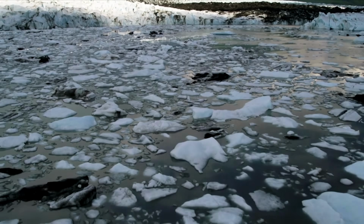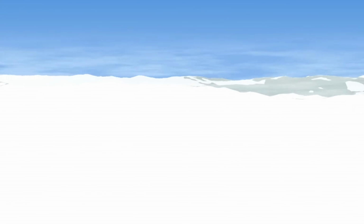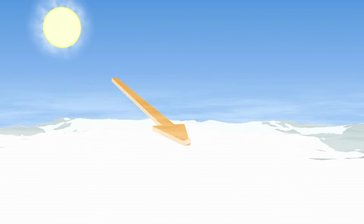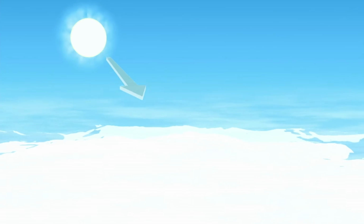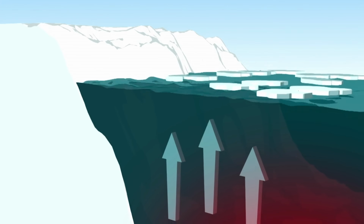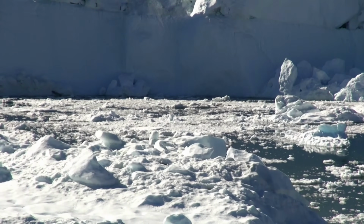The sea ice keeps the oceans cool because when the surface is covered in ice, it's white, so the energy from the sun is reflected back into space, keeping the Arctic cold. But when the ice melts, the heat from the sun is absorbed into the sea, causing it to warm. And when water heats up, it expands, raising sea levels. But that's not the only problem.